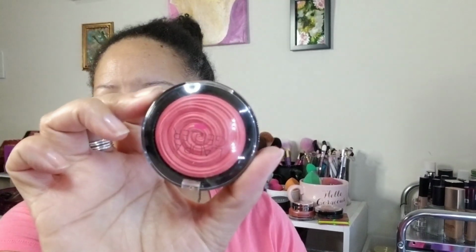Then I've got this one, and I don't think I'm actually going to use this now, so I might take this out. This is the Laura Geller Baked Gelato Blush in Papaya, because this is honestly more of a summer color to me. This is a deep, beautiful coral. I had it out for my video with Vanessa, Hot Mess Nest MUA, when we did the living coral colors. So I might take this one out. Now I'm looking at it. No, I'm going to take that one out.